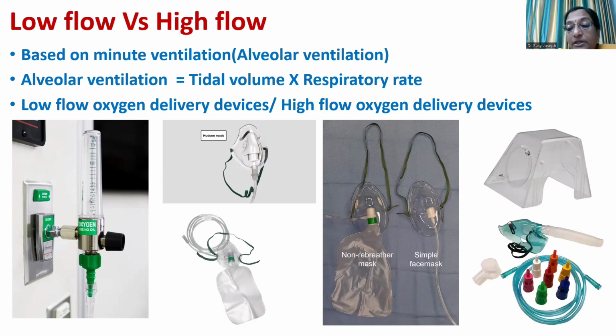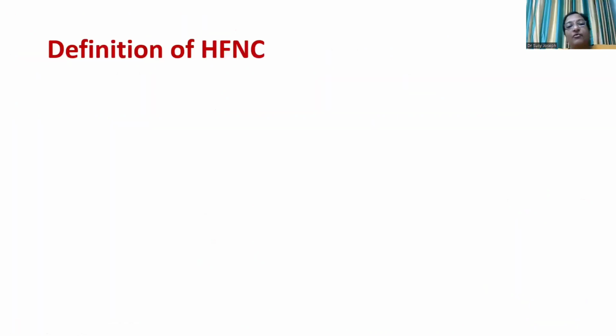Okay. And what is this last one? It's the Venturi. Okay, and this Venturi is also a high flow device. Is it clear? I have shown the difference between low flow and high flow for you to understand the actual difference between the two. So that is actually determining, as I told you, FiO2. High flow devices will deliver more FiO2 and low flow devices will deliver low FiO2, in spite of you giving it from the same oxygen port where it is 100%. Is it clear? Okay, with this basics, we'll go forward.